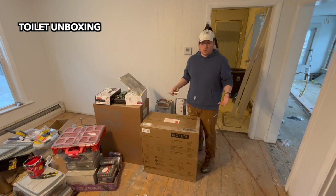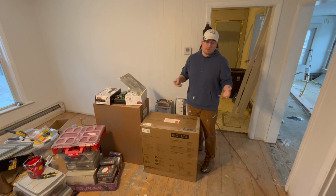So first up, we're going to set the toilet. I'm going to be installing things in the order that makes the most sense in there, given the space I have. So it's going to be toilet and then vanity. So we'll get this opened up, pick the pieces apart, and then we'll just work on getting it set.